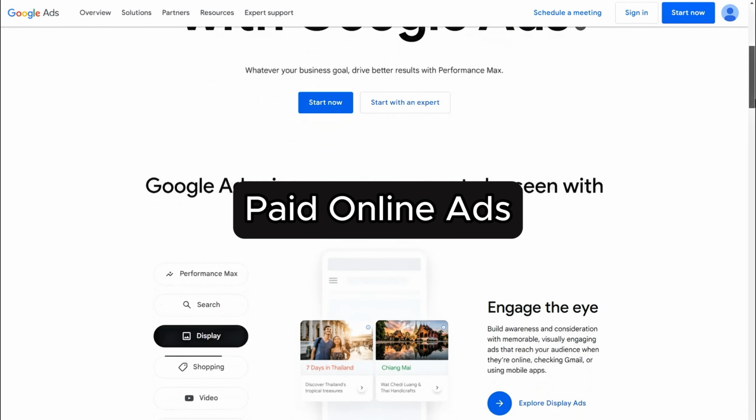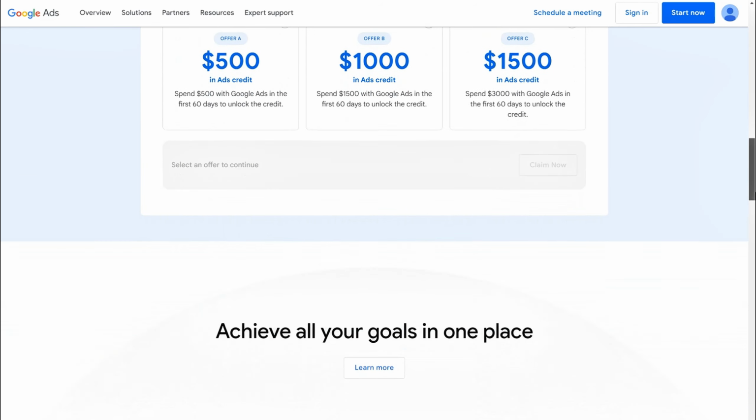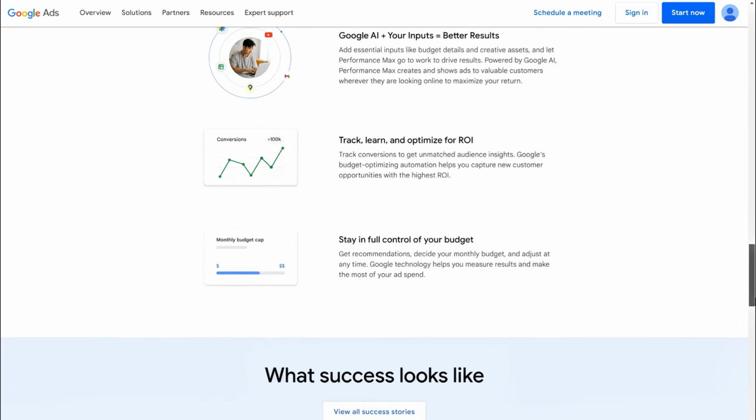Lastly, invest in online advertising. Use targeted ads on social media and search engines to reach beauty enthusiasts. Track ad performance and tweak your strategy as needed.